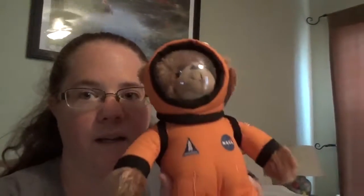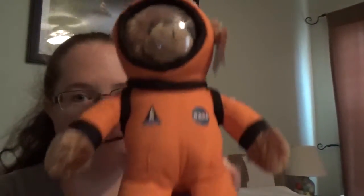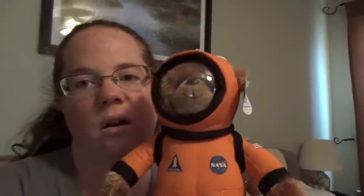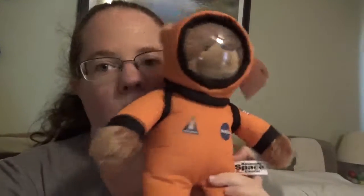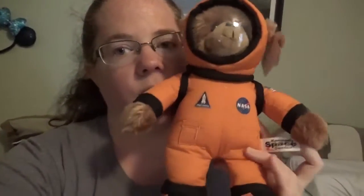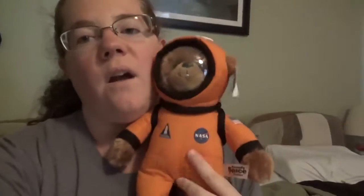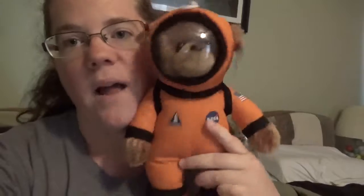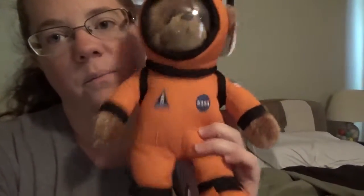So he decided on getting this teddy bear and the astronaut costume that he wanted. Michael loves orange, so the teddy bear is wearing the orange astronaut uniform that he wanted. So that is what Michael got with his money at Kennedy Space Center.